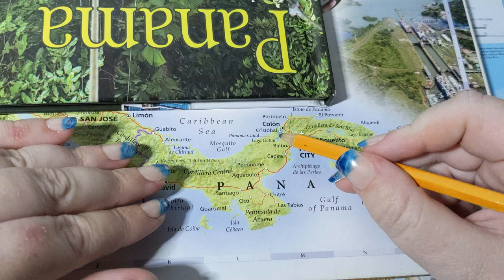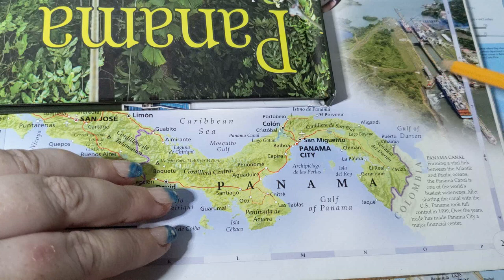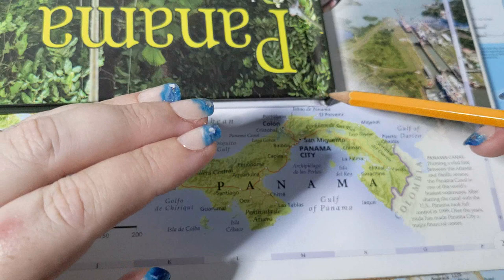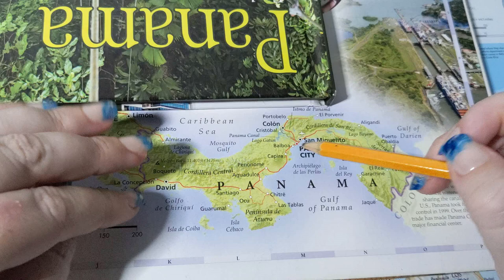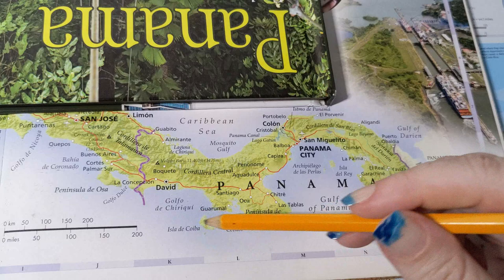This is Lake Gatun. It's the largest lake in Panama. And ships sail in. You can see the canal over here. They use these locks to elevate the ships up and then back down to sea level down here. And this is so important because it's the fastest way to get from the Atlantic Ocean to the Pacific Ocean. You can see right here is the Caribbean Sea. And you can't see any Pacific Ocean sign over here, but this is the Pacific Ocean.